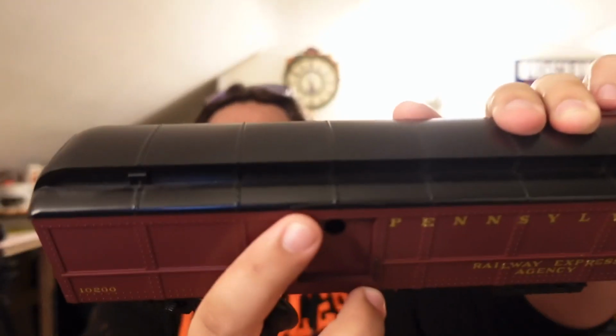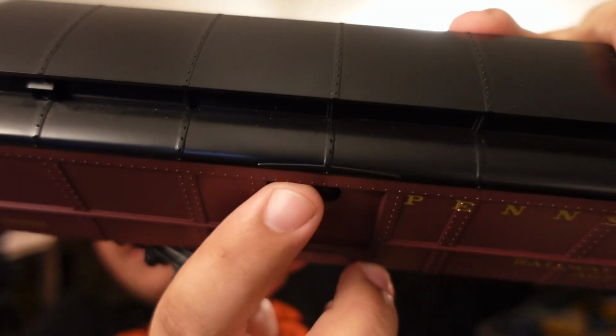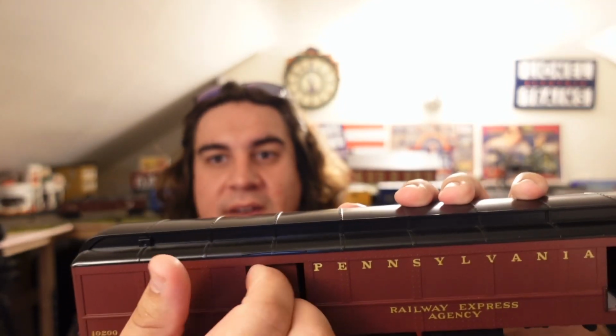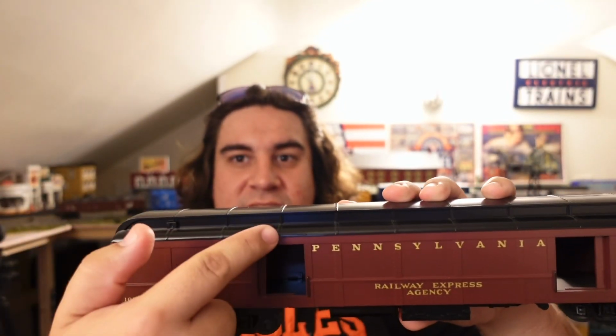And the other cool thing is they added stamp details. A lot of you guys may not notice this, but they have the rain gutters above the doors. Like right there, that arch in plastic, that's a rain gutter. So when you would open up these doors, if it's pouring rain, the rain is shielded on either side of the door, not pouring inside the car to get you all soaked.